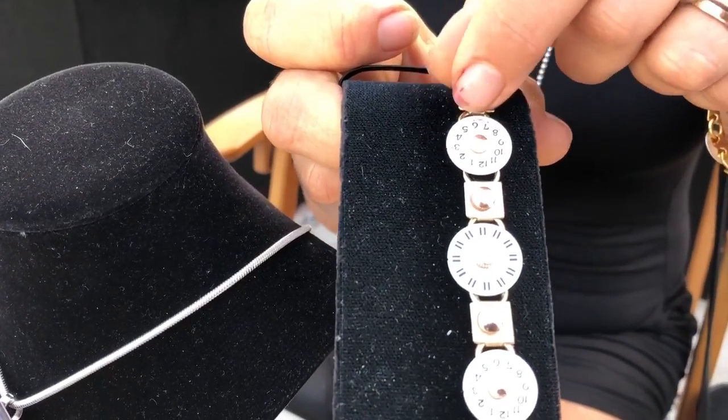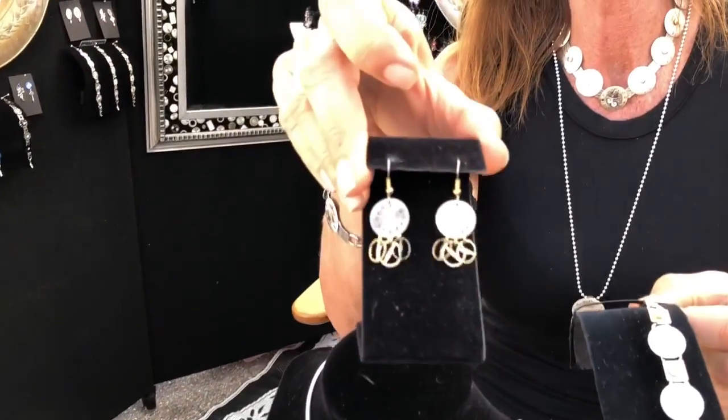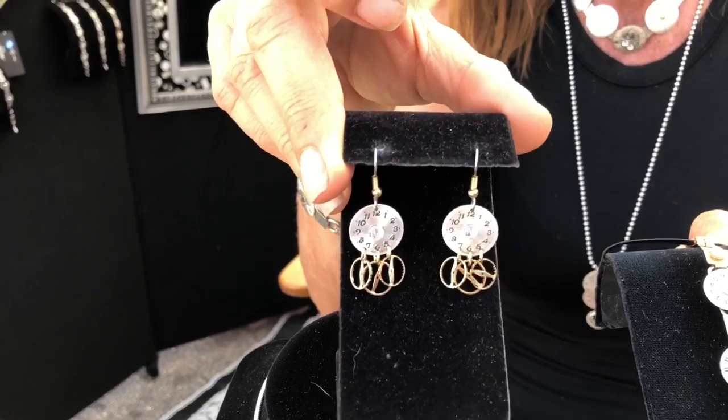These are the stems that were used to wind the old pocket watches. On the bottom of these earrings are the balance wheels from the old wind-up watches. So all my pieces are one of a kind, and it's a challenge finding them today.